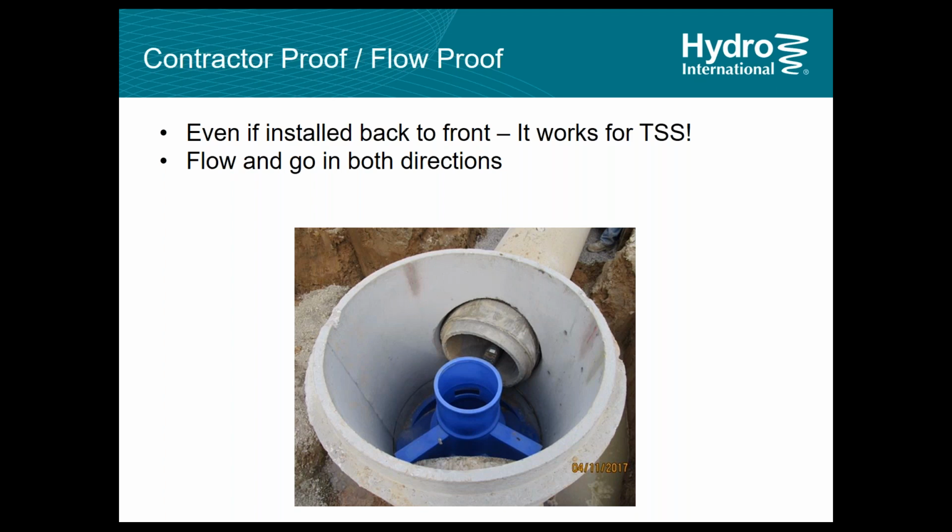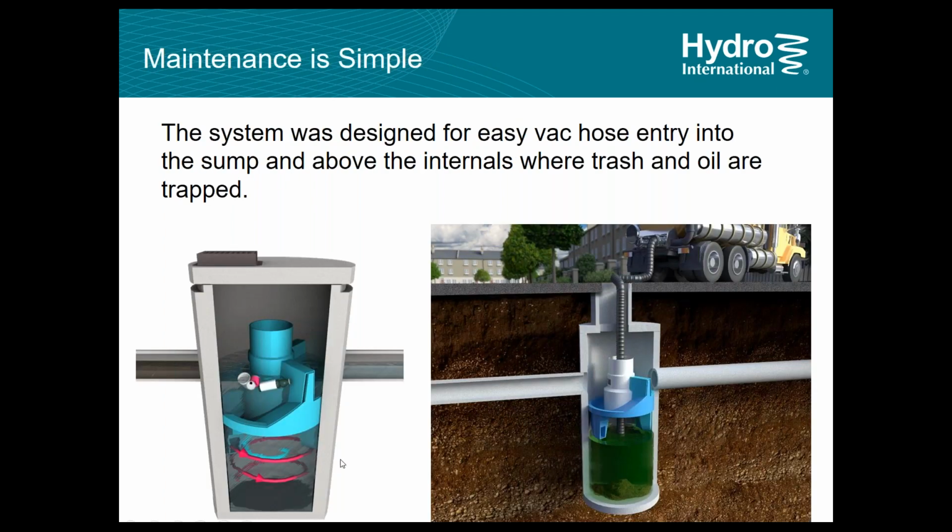It will still work. So even if you have a backflow condition, where you're cycling water from one point and maybe pushing it the other way at another time, and that does occasionally happen, it will still do the same job because of the way it's designed. We have the inlet and the outlet chutes mirror images of each other, and so the water can flow either way through them. It'll still operate the same. As I said, maintenance is a simple procedure. Down through the top, just vector it out. Maybe a bit of jetting, simple thing to do.